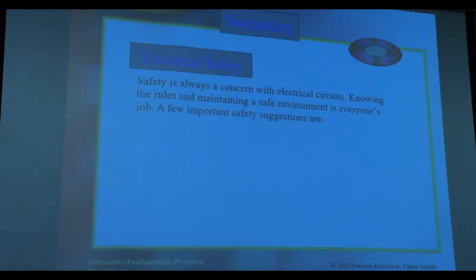For example, when you do the labs, usually you do not do the labs by yourself. Especially at a high level, seniors and juniors doing the electric power labs, you need to have at least one other person with you. You cannot do the labs by yourself.